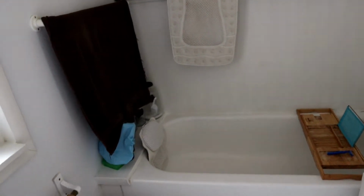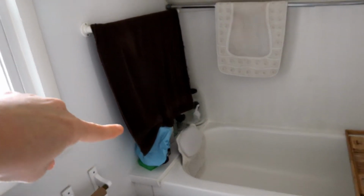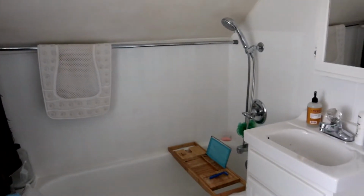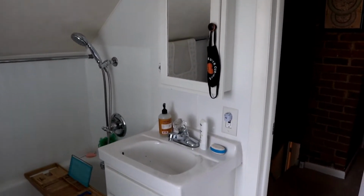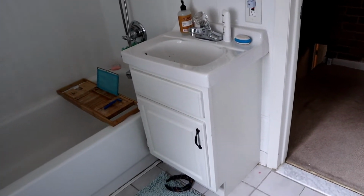It is not the most cozy bathtub, so I'm gonna maybe fix this area somehow. Make it more cozy. I don't know, maybe I'll put shelves there or something to help out with this bathroom. Here comes our sink area. I don't know what to do. We want to make this more of a cozy bathroom, like a luxury bathroom. That would look really cool.